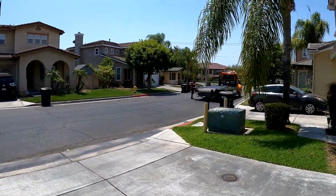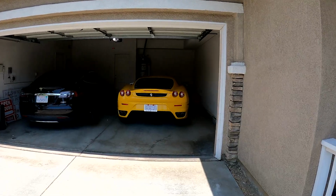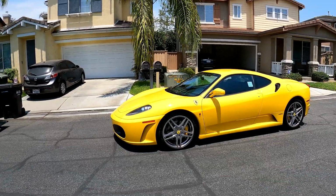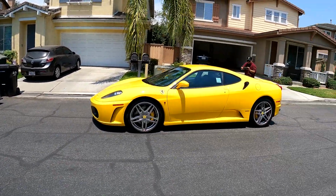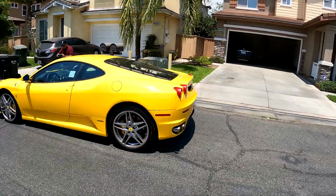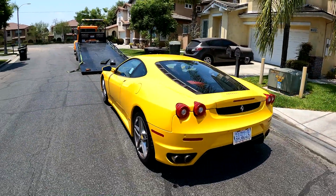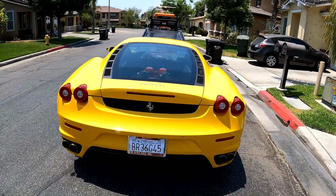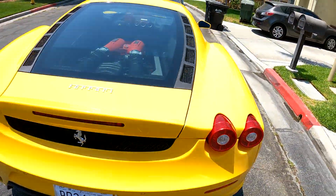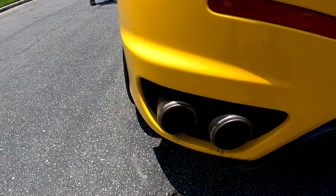Well, the tow truck arrived, so it's time to get this car on the tow truck. So I guess the car is going right up here. Gonna be flatbedded. Literally, this is Ferrari life. Flatbeds, repairs, maintenance. Well, at the end of the day, it's not that bad. I guess it could be worse. Could always be a lot worse. Don't really know where all that leaking is coming from, but we'll find out soon enough. I'll keep you guys posted on the progress.